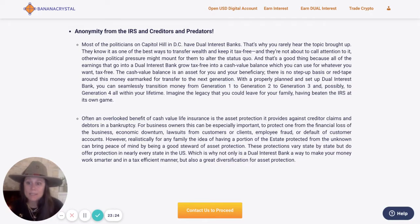Also, in many states, and it is state specific, which we will help you look at, creditors and predators cannot come after life insurance. So let's say, God forbid, you face a legal matter or a lawsuit, your assets can be protected in cash value life insurance. Again, that is a more specific state by state situation, but if you'd like to schedule a consult to look at some of that intrinsic protection specific to you, life insurance does have a lot of favorability from the IRS as well as creditors and predators.